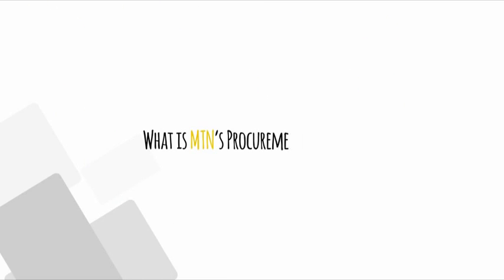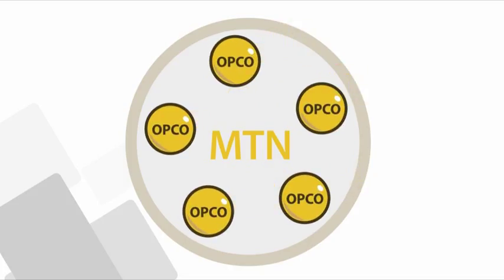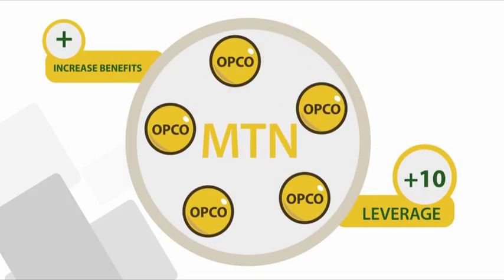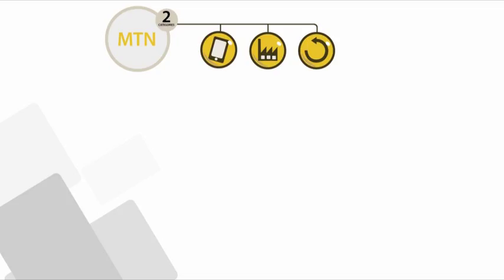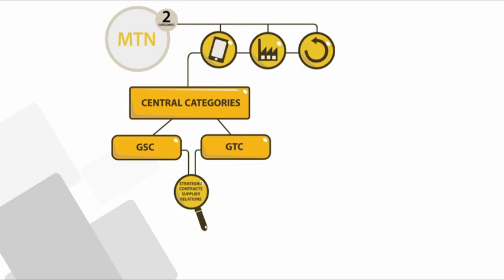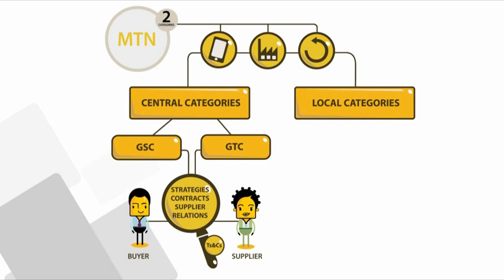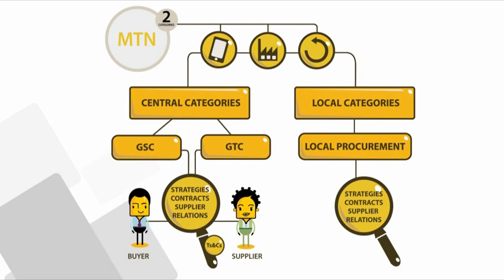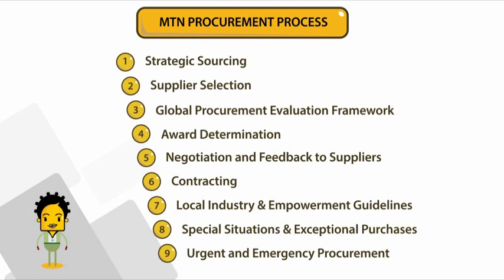So what is MTN's procurement strategy? MTN has implemented a central category-based approach aimed at providing OpCos with the economies and benefits by leveraging MTN scale. Two major categories have been identified for technology, commercial and indirect spend areas. The first is central categories, where global sourcing company and global trading company set strategies and contracts and manage supplier relationships governed by global terms and conditions and the related catalogs and price books negotiated for the group framework agreement. The second is local categories, where local procurement sets the strategies and contracts in consultation with local functions and end users.